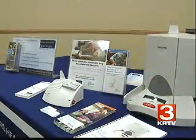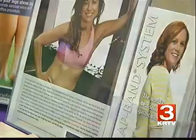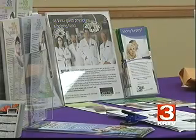They stressed keeping your doctor up to date on all the medications you take, because even vitamins, herbal products, and other over-the-counter medications impact prescribed medications. I think it's good for them to know what they're taking, why they're taking it, whether there are possible harmful side effects, harmful interactions. And volunteers were also on hand checking people's blood pressure and helping them with other health questions.